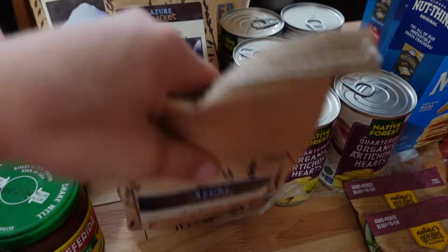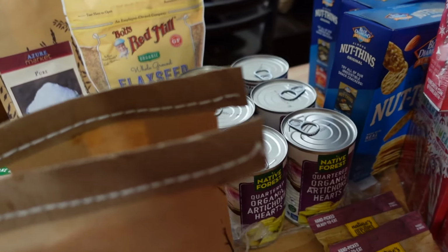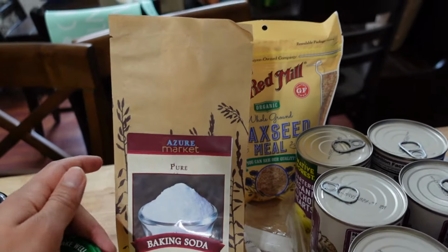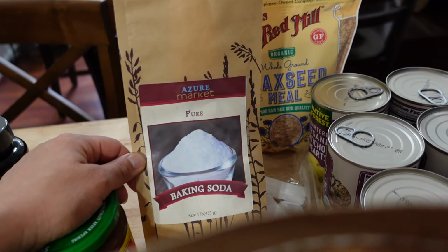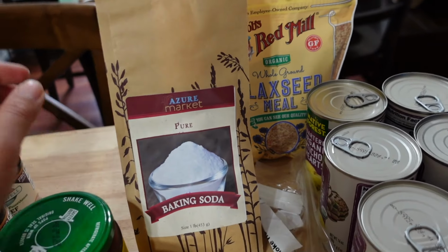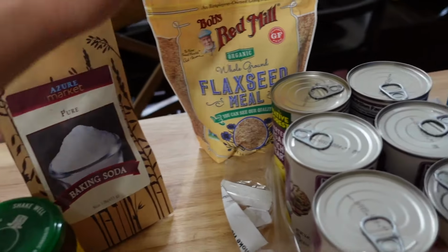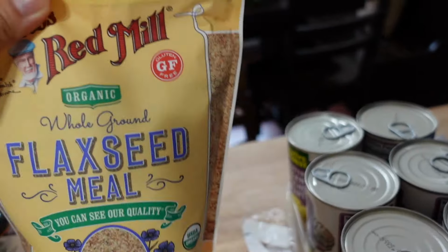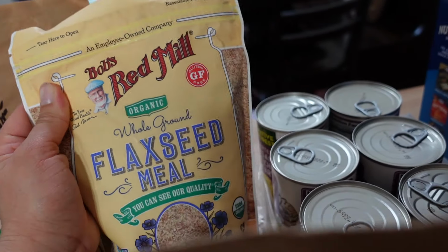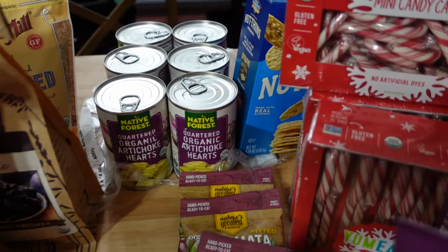Here I got some sunflower seeds for snacking, prunes for digestive health for the kids, baking soda. I ran out of baking soda last month, which totally took me by surprise. I don't know how I did that. Most of my pantry staples are like clockwork, but I ran out of baking soda, so here we are. And then I also got some flaxseed meal. I think I'm planning to make some apple breakfast cookies, and this was one of the ingredients in that. Okay, moving on.